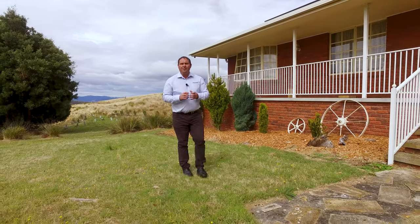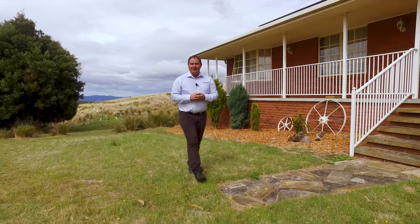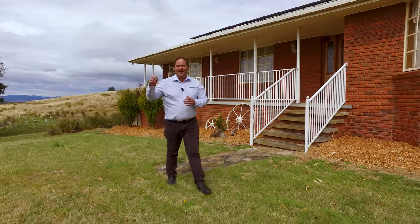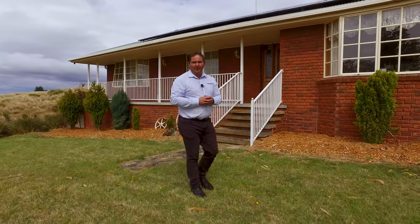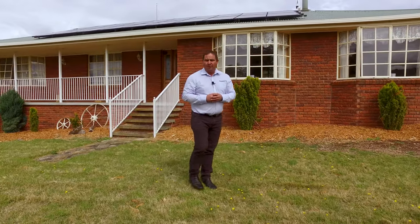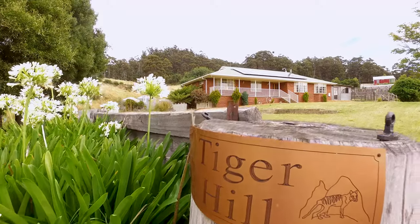We've got a 3-bedroom brick home, all rooms with built-ins, a lovely large kitchen, and a beautiful lounge room to take in some fantastic views. We've got multiple outbuildings, and we're set on 70 acres of pasture and some light bush. Let's have a look around.